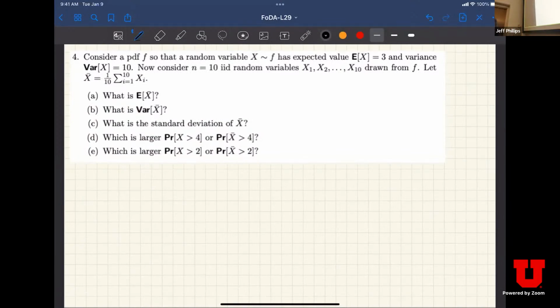Okay, consider a PDF F. So a random variable x is drawn from F. Its expected value is 3. Its variance is 10. Now consider n IID random variables, x1 through x10 from F. Let x bar be the average of these random variables. Okay, and then a bunch of questions.